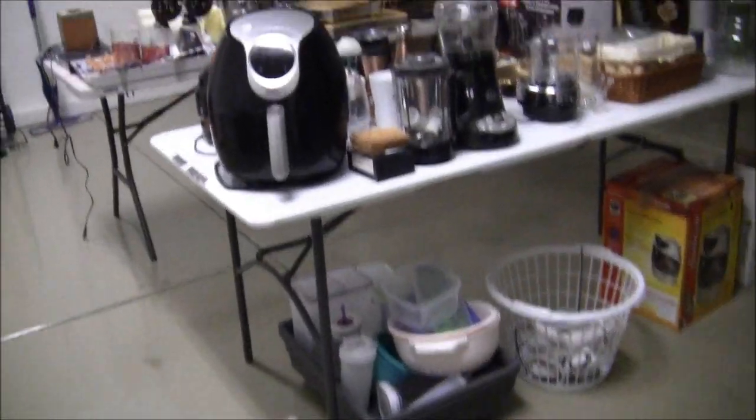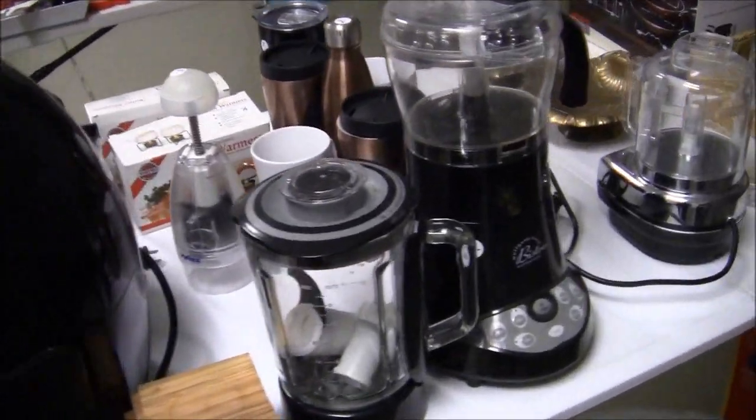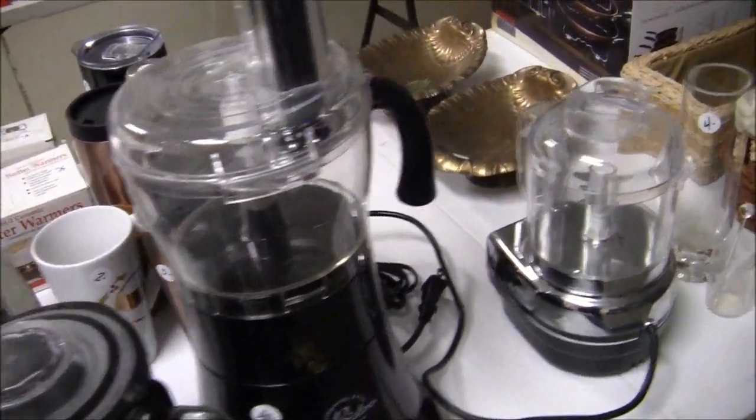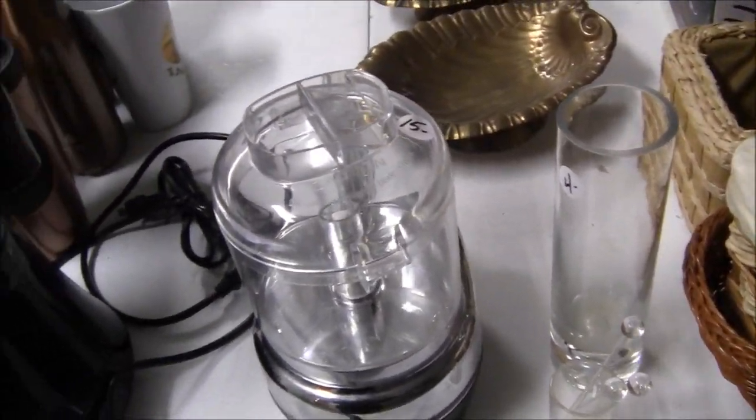Oh, here's the garage. Let's start with the garage. I usually end with the garage, but let's start with the garage, because there's some really pretty stuff in the kitchen. You're not going to believe what's in there. Let's see what they got here.